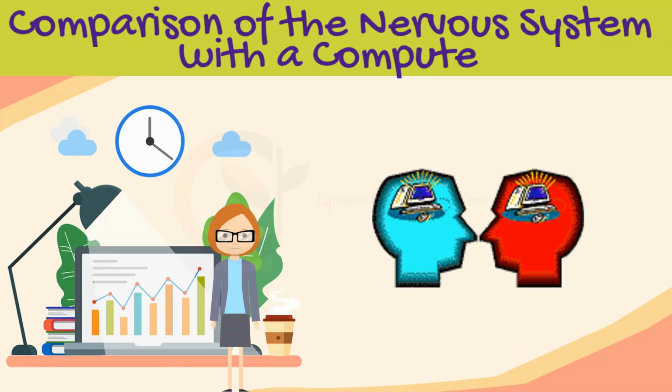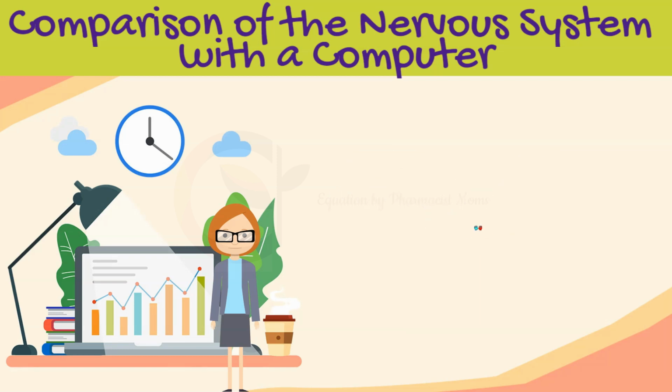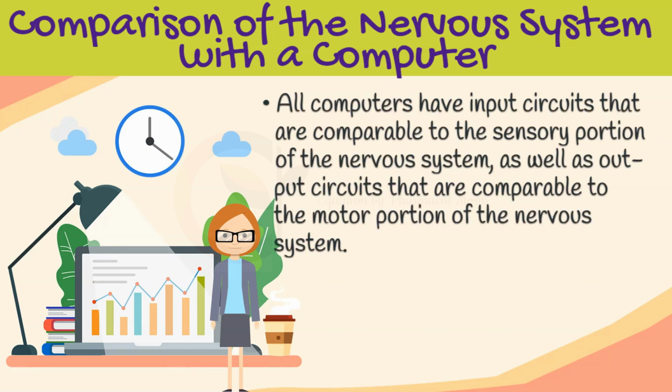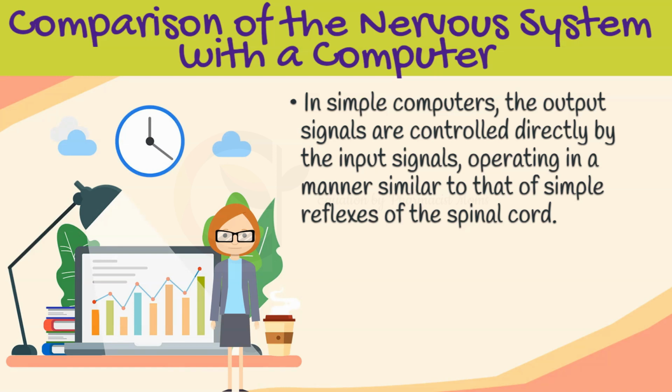What are the similarities between the nervous system and computer? Let's discover. When computers were first developed, it soon became apparent that these machines have many features in common with the nervous system. First, all computers have input circuits that are comparable to the sensory portion of the nervous system, as well as output circuits that are comparable to the motor portion of the nervous system. In simple computers, the output signals are controlled directly by the input signals, operating in a manner similar to that of simple reflexes of the spinal cord.